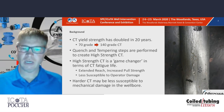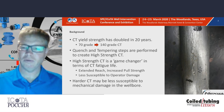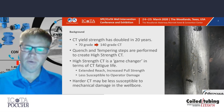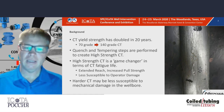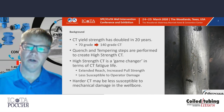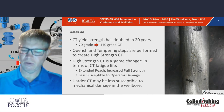So quenched and tempered coil tubing has been a real game changer in terms of coil tubing fatigue life. We can get further out into wells now. We can pull a lot harder than we used to be able to do. And some think it's less susceptible to operator damage. The theory there is because the coil is harder, it won't be damaged as easily from debris within the wellbore. So we'll go to the next slide.